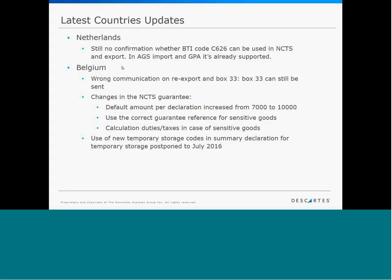So this comes really rather late, just before 1st of May. I believe, to be honest, that you can probably still use the default amounts. I don't know whether they're going to check very strictly on this point.